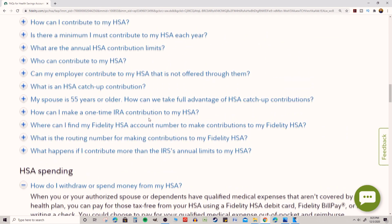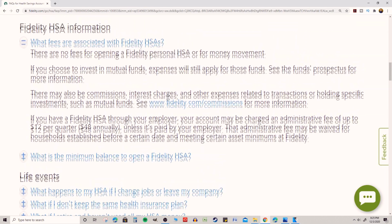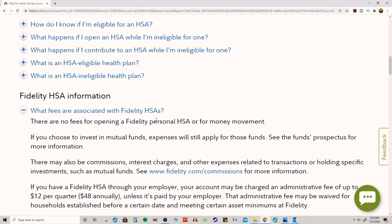I'm not getting paid to do this. I just want you to be aware of one of the most popular websites or platforms people use to open these health savings accounts, specifically because they can invest through Fidelity. Many other HSA account providers do not allow you to do as much investing as Fidelity offers. Now, you don't have to open an account with Fidelity, but that's just an example that I wanted to share with you.